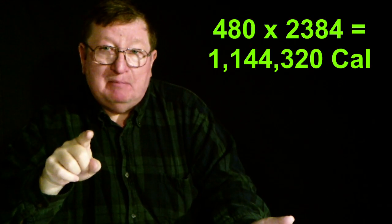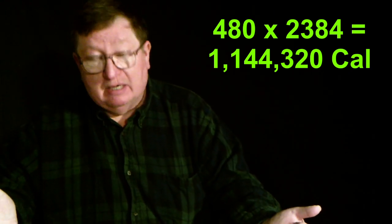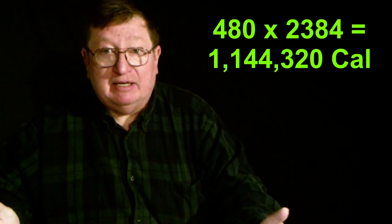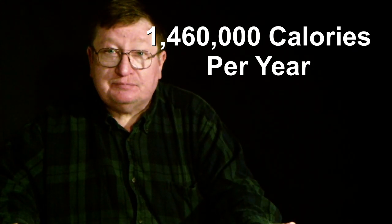That's a lot of milk. So if you look at it calorie wise, there's 2,384 calories in a gallon of milk. Okay, multiply that baby out. What do you come up with? 1,144,320 calories. Wow. 2 human adults need 1,460,000 calories. Just the milk from one Jersey cow for a year is almost enough calories for 2 adults. Now do you see why cows are the #1 homesteader animal? If you want to be sustainable, you need a cow.